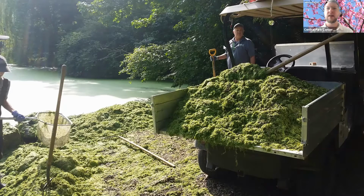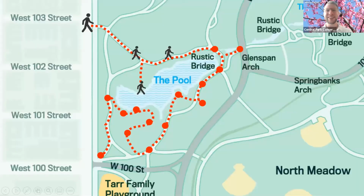Okay, that's enough about duckweed. Thanks so much for bearing with me. Let's continue on our walk, and we're going to see some other stuff around the pool.